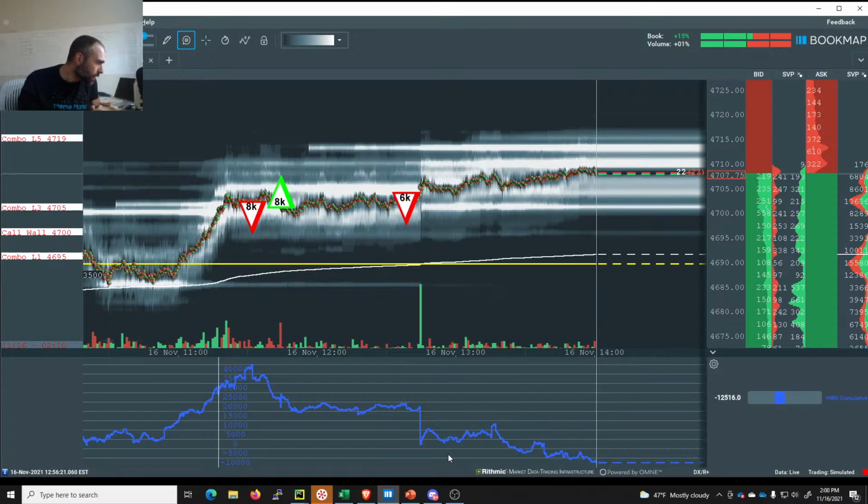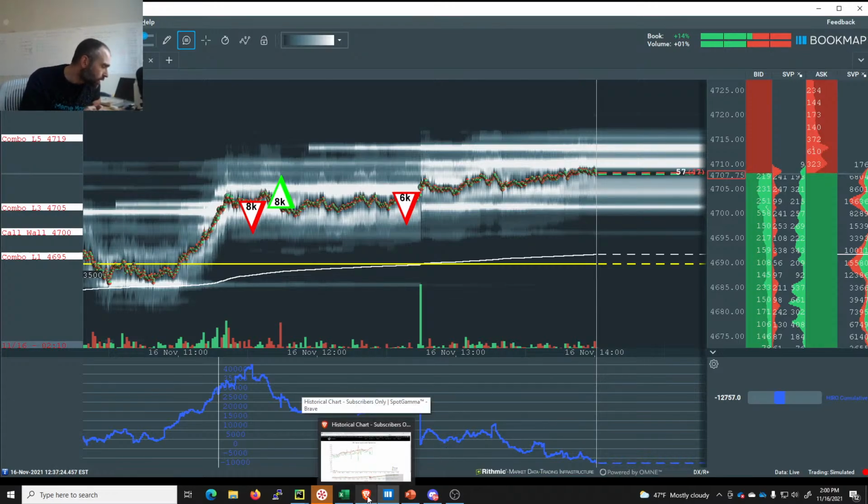Swan asks if I can look at the NDX. I don't have the NDX loaded up at the moment. And we showed the Vanna chart for the QQQs, which is supporting a little bit more relative volatility.